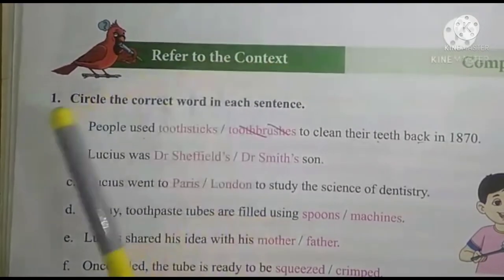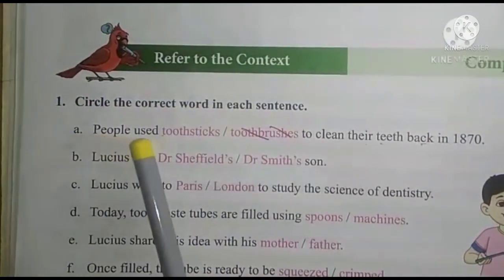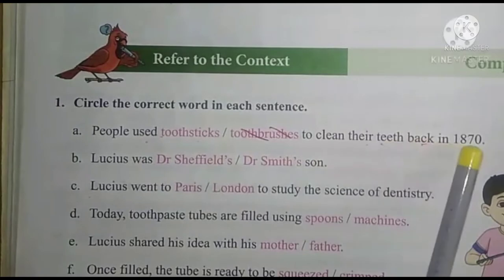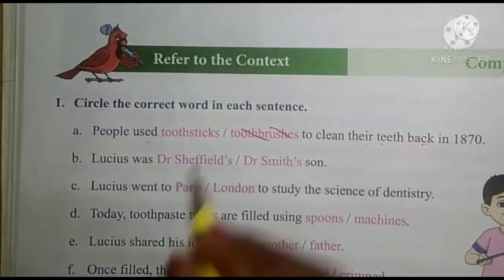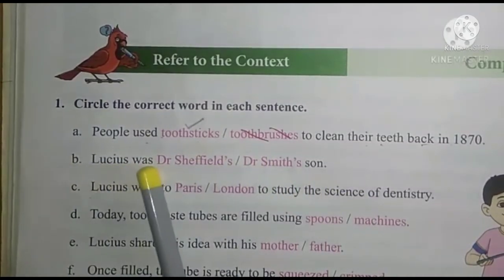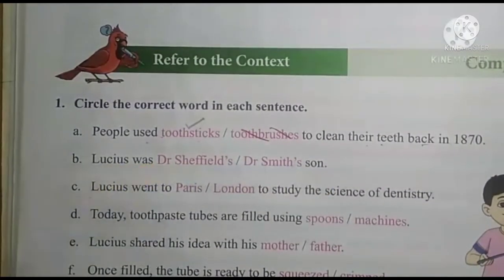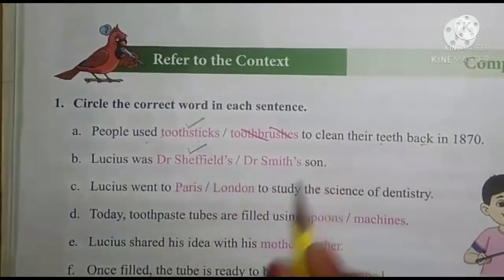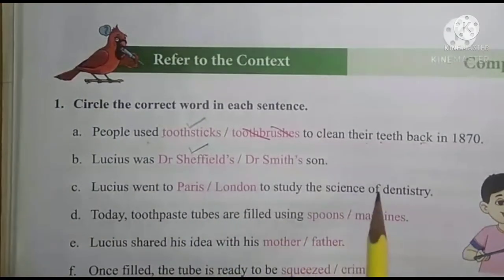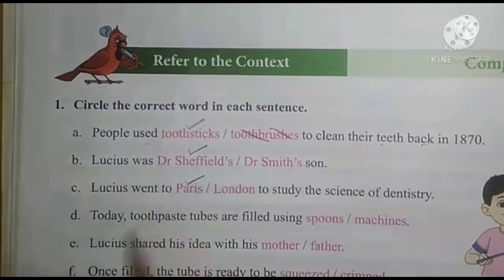Refer to the context. First one, circle the correct word in each sentence. A. People use toothsticks or toothbrushes to clean their teeth back in 1870. People used toothsticks to clean their teeth. B. Lucius was Dr. Sheffield's or Dr. Smith's son. Lucius was Dr. Sheffield's son. C. Lucius went to Paris or London to study the science of dentistry. Lucius went to Paris to study the science of dentistry.